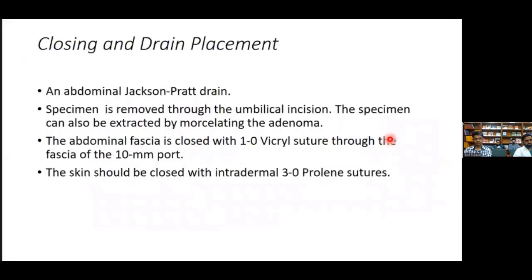And after the closure, a drain can be placed near the suture line, but not just over the suture. Then the abdominal fascia is closed with a 1-0 Vicryl suture through the fascia, and the 10 mm port is closed. Skin should be closed with Prolene suture.